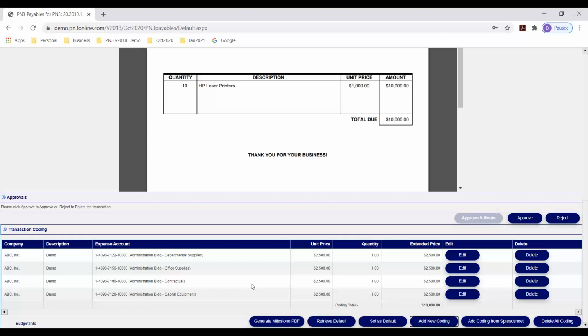But once I pull in the default codes, I can edit them if necessary. I can still add additional lines, but instead of starting with no coding, if I know I code this vendor's invoice very similar way each time, I can retrieve my default and make the necessary changes.